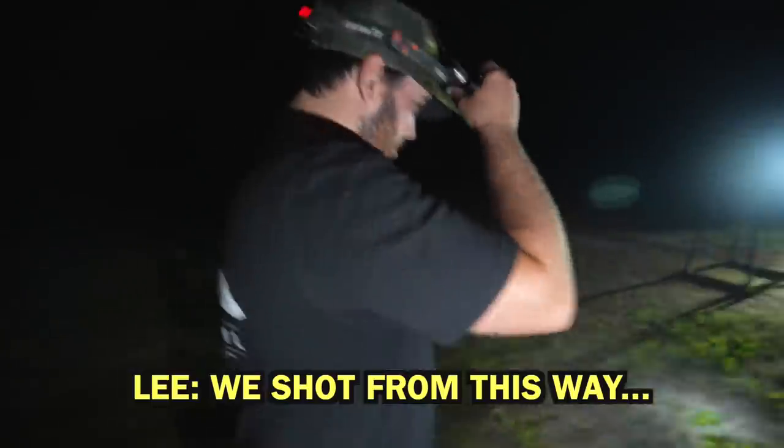I thought he was further away from the feeder, no? I thought he was quite away. It don't matter, he's on this side. I'll start down here. Clean, huh? We shot from this way.